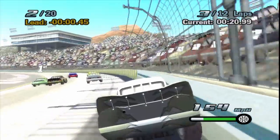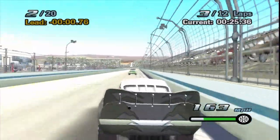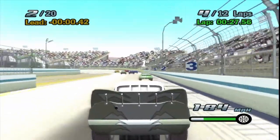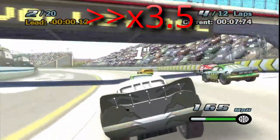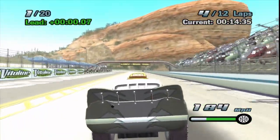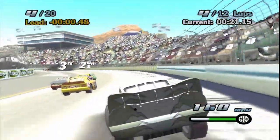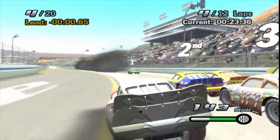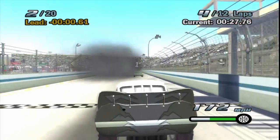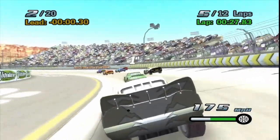Oh, get away from the wall, come on. Oh, thank goodness that guy crashed into the wall. Got our camera messed up though. Here we go, first place. Like I said, these turns are almost impossible to take. We lost our first place almost immediately. It's okay, we have like 7 more laps to go.